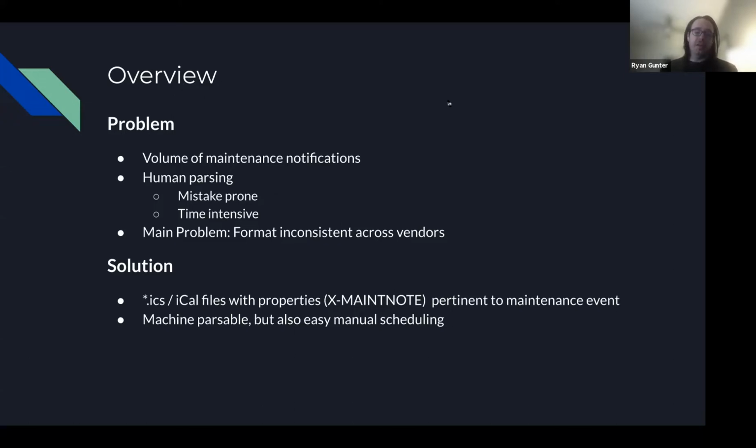And all of those have to be looked at by a human, and they have to decide what they want to do with those. So the parsing of these is mistake prone and takes a lot of man hours. We actually calculated ourselves, and we were surprised, how long that would take. But the main problem with these maintenance notifications is that they're extremely difficult to automate because of the format being so inconsistent between every provider.